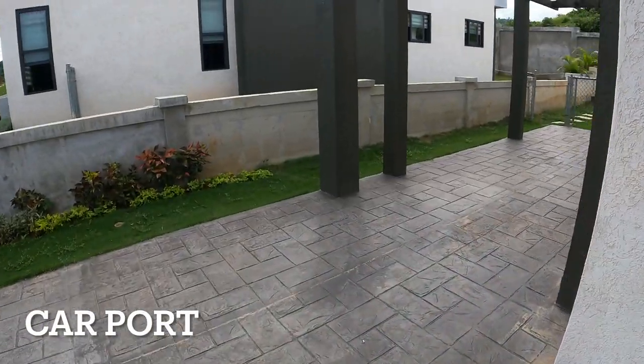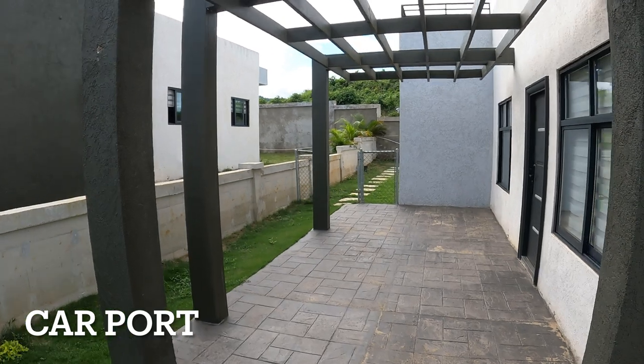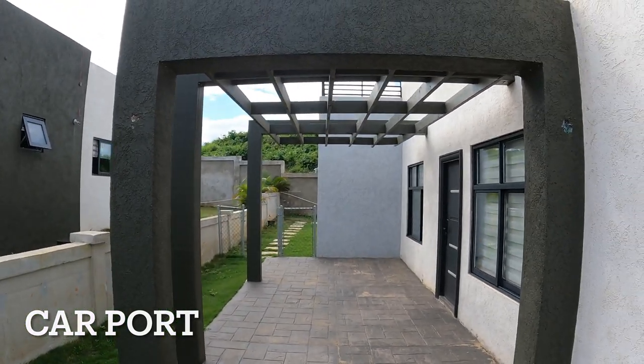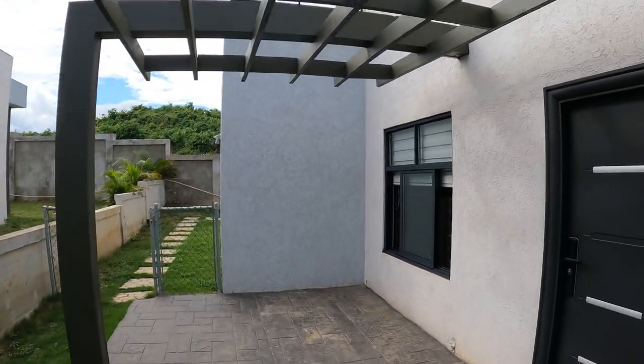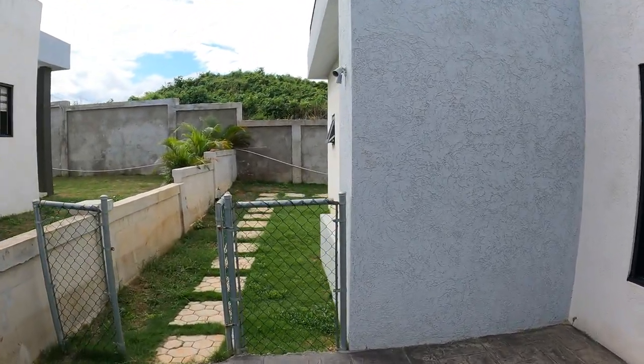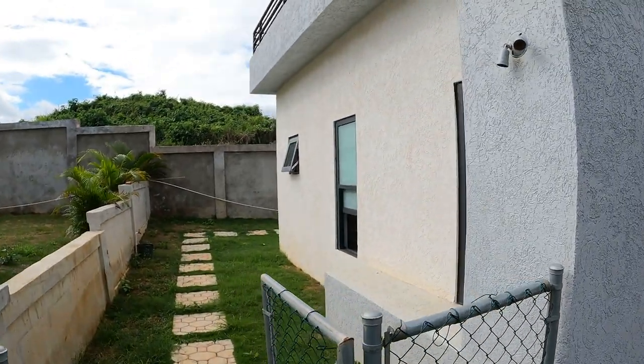Upon completion, the Pyramid Point housing development will have a clubhouse. The clubhouse will have an infinity pool and a gym. In addition, there's also a space allocated for a Minimart, and they will also have a few restaurants as well.